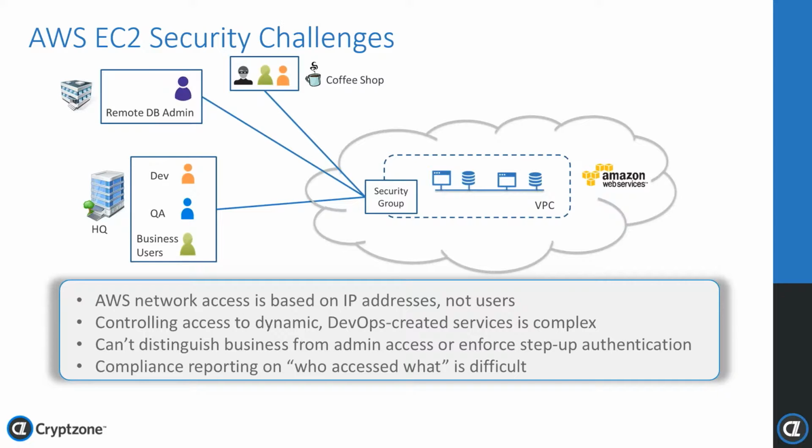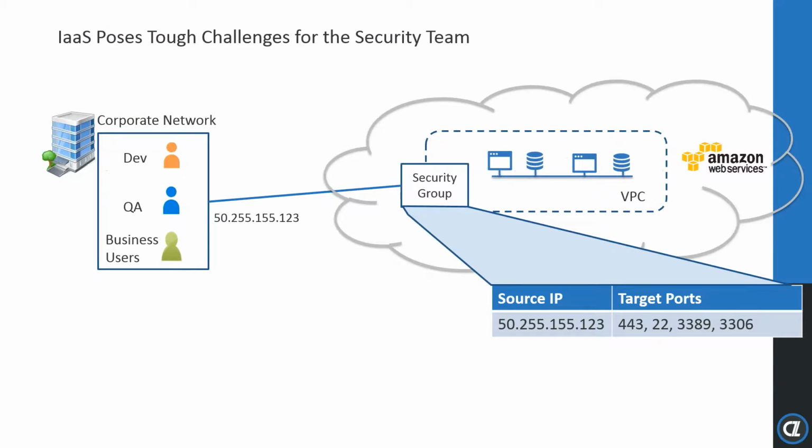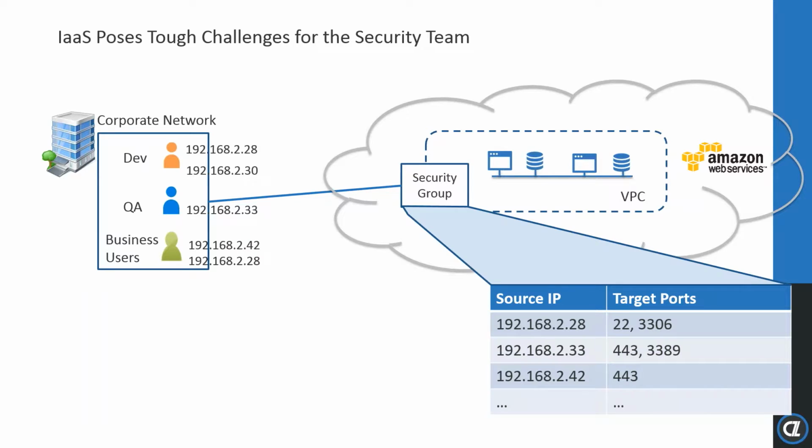If we drill into this for a moment, some real challenges show up. If I have a security group, for example, and I want to provide access from my corporate network, but everyone is NATed to a single IP address, I'm unable in my security group to distinguish those individuals. So everyone has to look the same and everyone has to get complete network access to all the resources in my VPC. And really, that's probably not what we want.